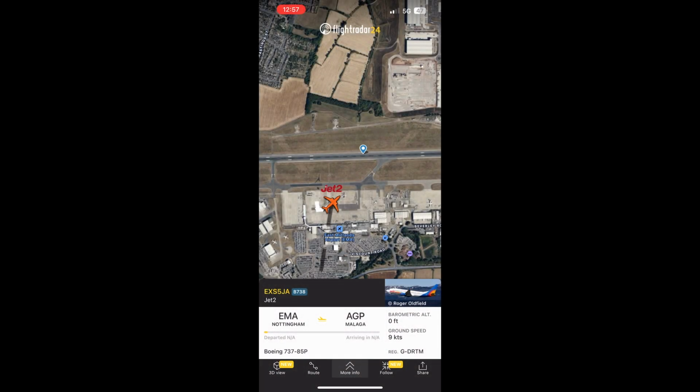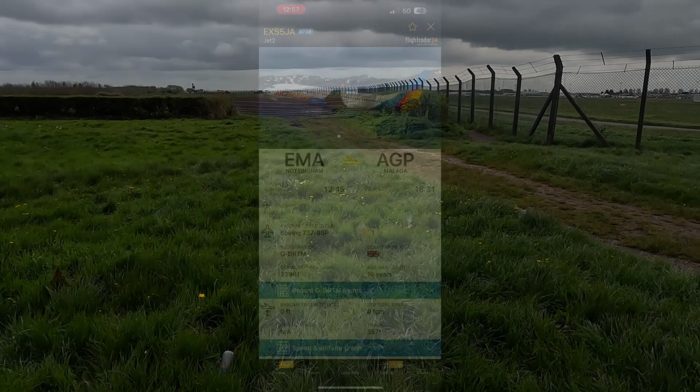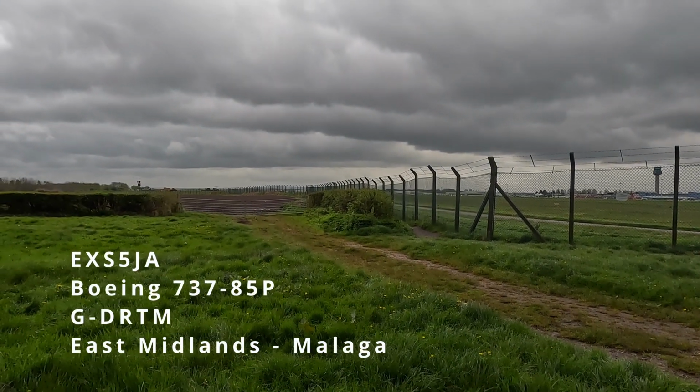Okay, another departure we have now is this Jet2 737-800, registration Golf Delta Romeo Tango Mike. Call sign is Shanx 5 Juliet Alpha. For some reason it's not giving us the LS number. It's interesting. Alright, here she comes. Shanx 5 Juliet Alpha to Malaga.